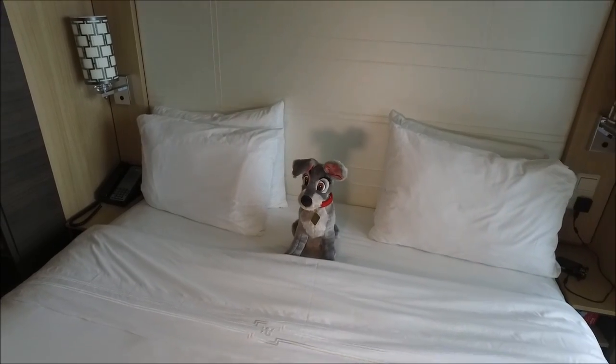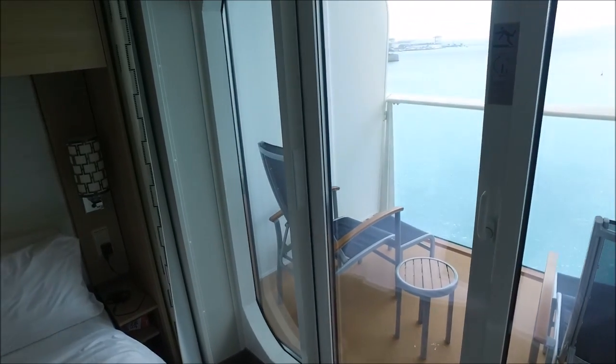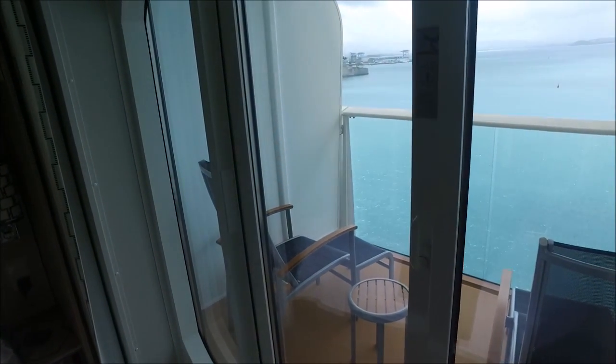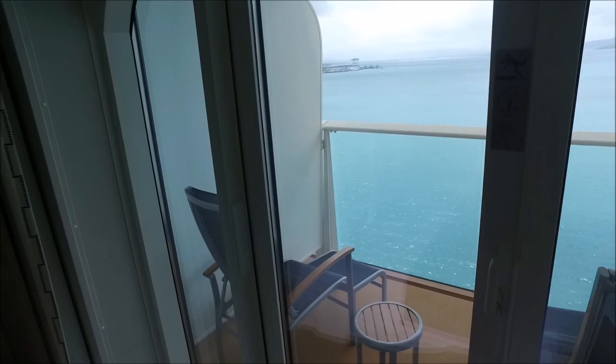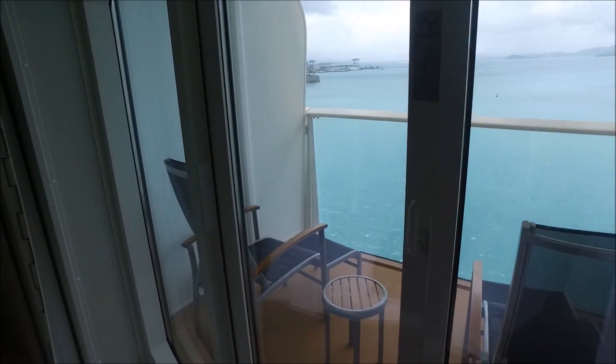And as we say hello to Tramp one more time, we're going to work our way over here to the balcony and get ready to wrap this thing up. The balcony is, of course, the reason that you book a cabin like this, for the beautiful view. But I want to show you something about the balcony door that was very, very smart.